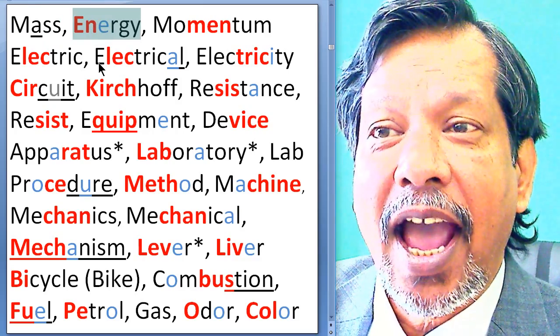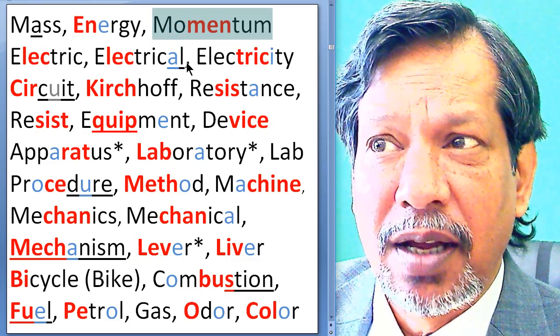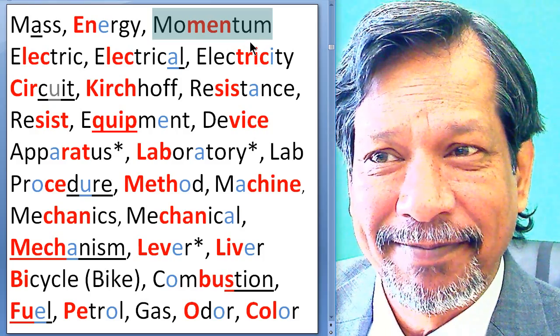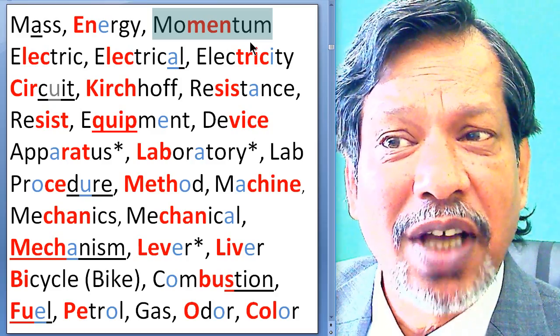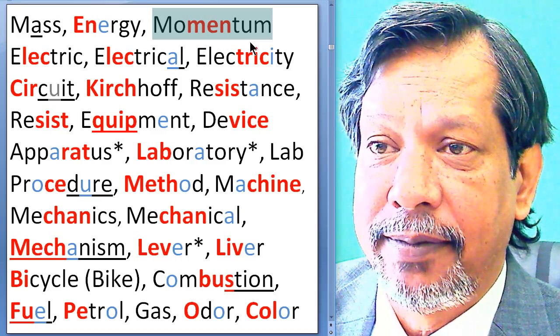Energy. Momentum. The rate of change of momentum of a body is proportional to the external force applied on it. Newton's second law of motion. This is how you have to speak English, so everyone understands what you said.